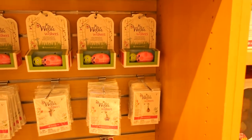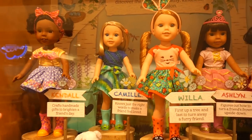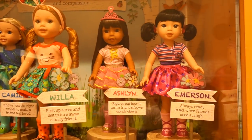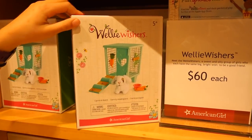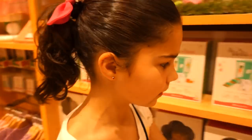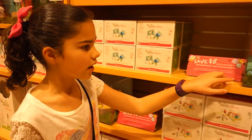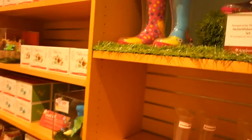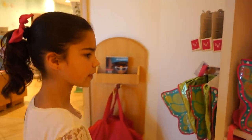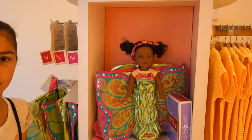Oh, look! Over here, all the Welly Wishes. Meal. And oh look, there's their little bunny. They've got so many accessories as well. This looks like a cute set. Might be good for crafting. And here's a mermaid set for Camille. And here are some gumboots. They look exactly like the ones that the Wellie Wishers wear. And here's a travel case. So then you can take your Wellie Wishers anywhere, and in the back you can also store their outfits. It's pretty cool.